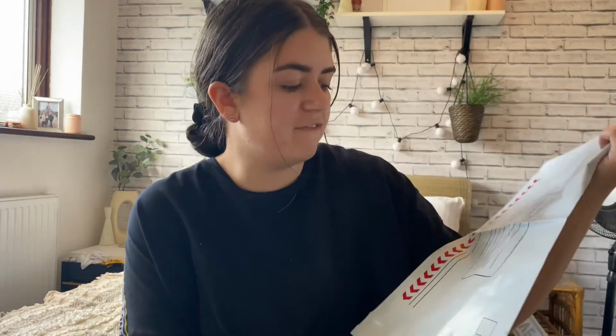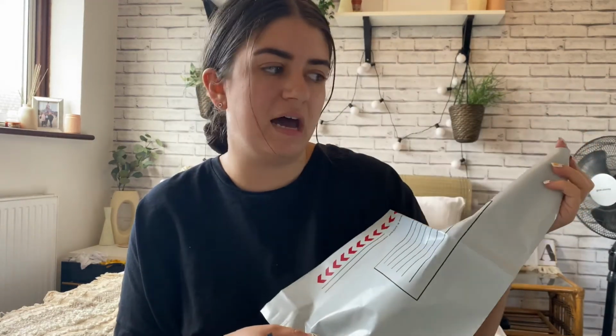These are the envelopes I use. They're just from Poundland. So you get 8 for £1 in the medium size and 3 for £1 in the bigger size. So the bigger ones I use for coats and jeans, but this one for tops, jumpers, anything like that, fit perfectly in these ones.